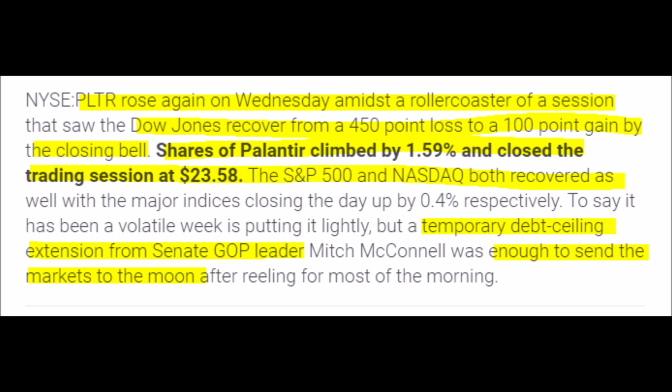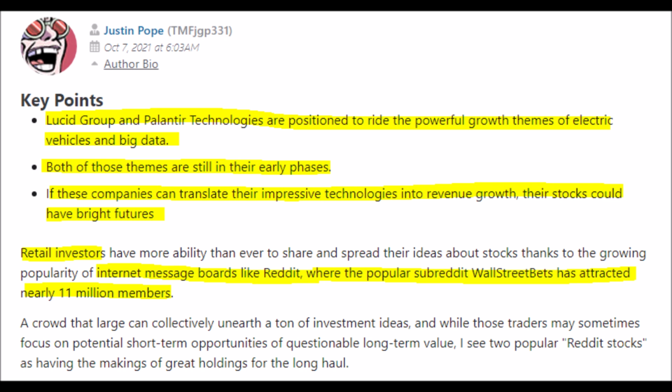I see that investors are scared of insider selling like this, but this particular sell-off is nothing to worry about. For Palantir stock news, we see PLTR shares outperforming all three major indexes, such as the Dow Jones, which has recovered some from a 450-point fall, and they have jumped up back around 100 points. We also saw a good recovery from the S&P 500, as well as the tech-heavy NASDAQ, and this rallying is due to a temporary debt ceiling extension.